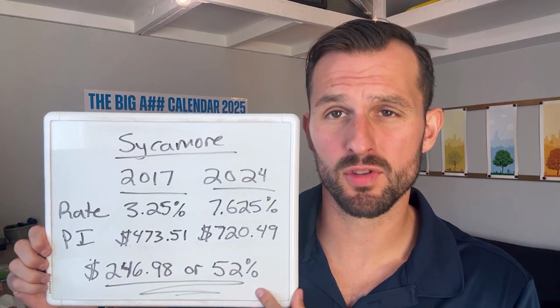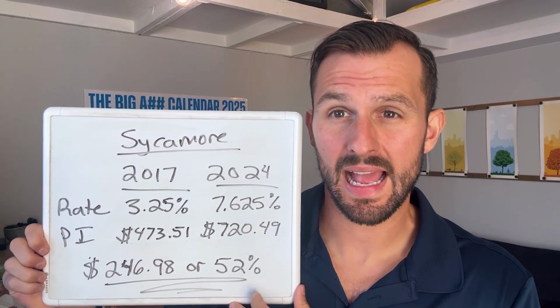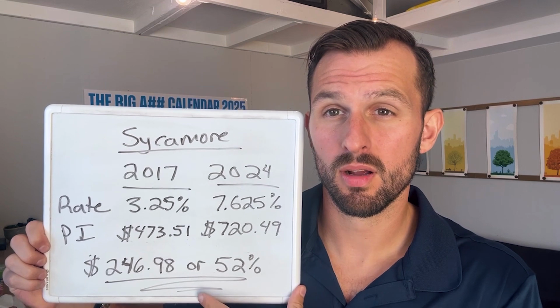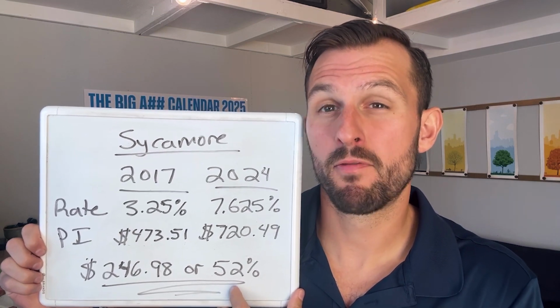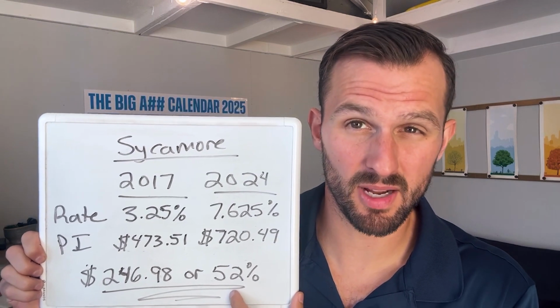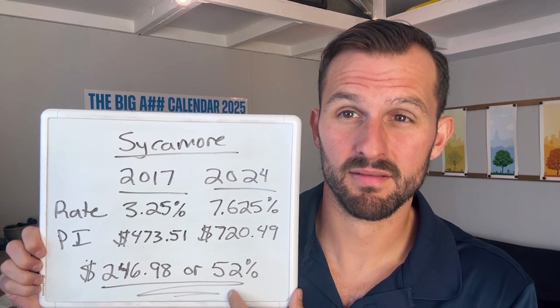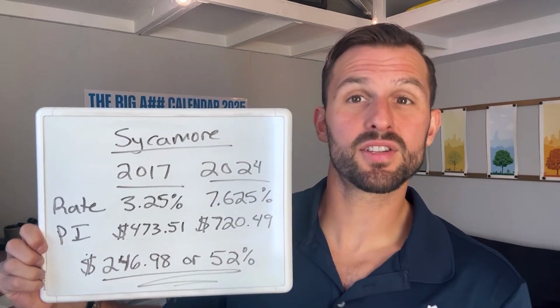And this is also why, could you imagine if you had a self-storage unit or owned a 20-unit or a 30-unit building, and your payment went up 52%, and it was already 20, 30, 40, 50, $100,000 a month? That's a lot of money. So here, I can stomach the $250 increase.